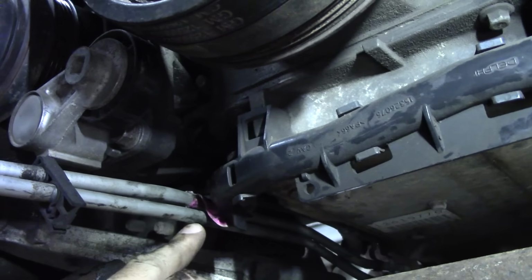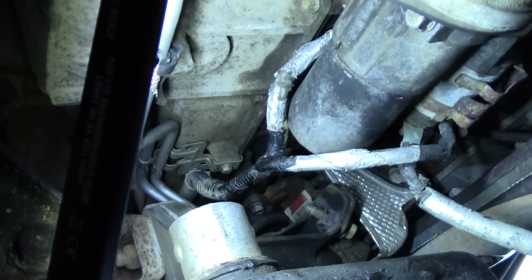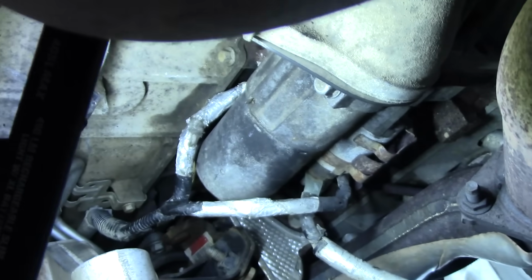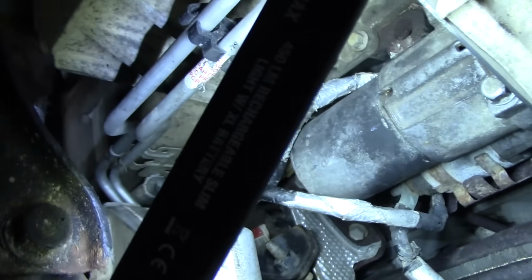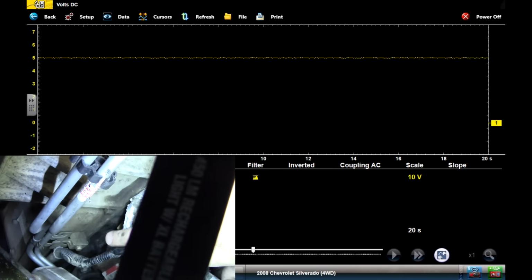So I'm going to go on the other side of the truck now. All right, so that's the harness that comes up the side of the block, and then that's the wire that Danner had mentioned that he wiggled. All right, watch it, Caleb. Watch it.